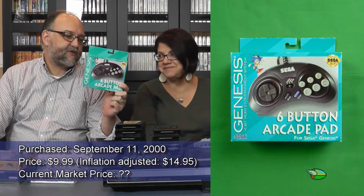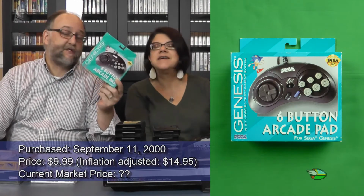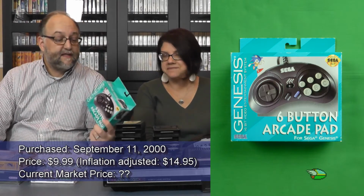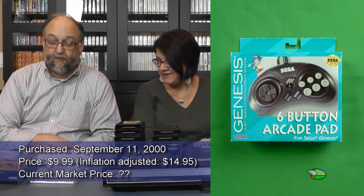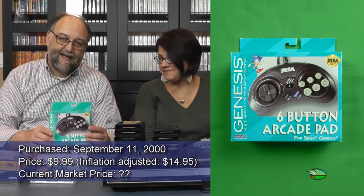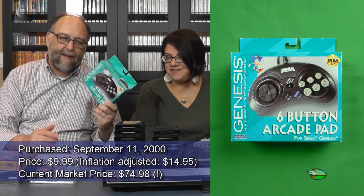Miscellaneous stuff. We'll start with a Sega Genesis 3 6-button arcade pad. Do you own a Genesis 3? I do. I got one at PRG a couple years ago. That's what I thought. Okay. So I don't think this has ever been opened. I bought this because I like buying spare controllers. This is a Toys R Us, $9.99. Ooh. And in today's dollars, that would be $14.95. Wow. And market price for a sealed, I claim this is sealed, new Sega Genesis 6-button controller. This is implausible. I think $75 according to price charting. I'm not sure this is worth $75, but I think there's like a one-off that skewed it. Yeah, it might be skewed.